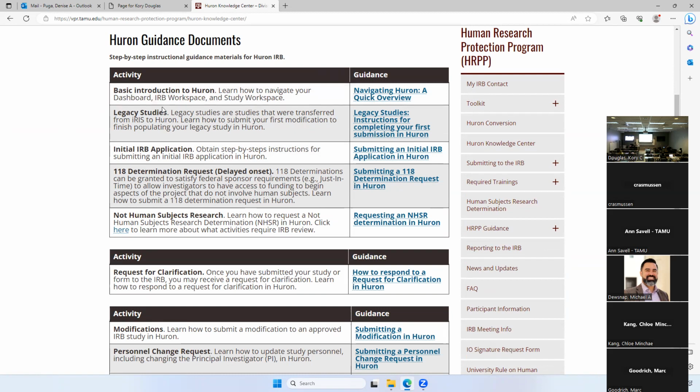Many of you have received IRB approval in IRIS, and those studies may be moving into Huron. It depends what kind of research you're conducting. If you're conducting exempt research, that research will continue its life in IRIS. So if you ever need to submit a minor modification to an exempt study, or update your study personnel, it will all be done in IRIS for exempt research. If you have a full board study or an expedited study, those will be migrating into Huron, and those are referred to as legacy studies.